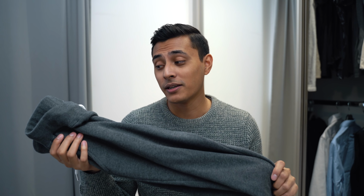Sweatpants are a no-brainer really. I feel like everyone should have a pair of sweatpants. These are also from Thread. I got these recently. They're great for either wearing at home or wearing to the gym. I go to the gym like 3 times a week just so I don't become overweight from sitting at a computer every day. But yeah, sweatpants are a no-brainer.